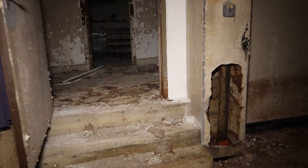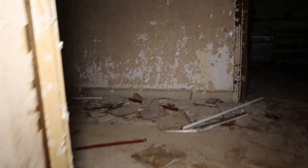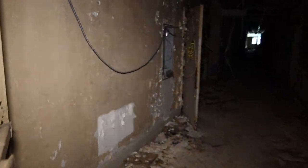What's this? Where does this go? To a closet or something? A little back hallway? What the hell? Okay, now I'm getting a little freaked out. Okay, I don't know what's going on. Let me see if I can find these guys, because I just don't know, man.